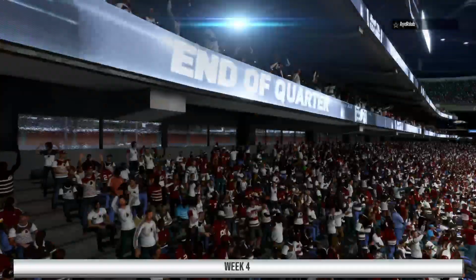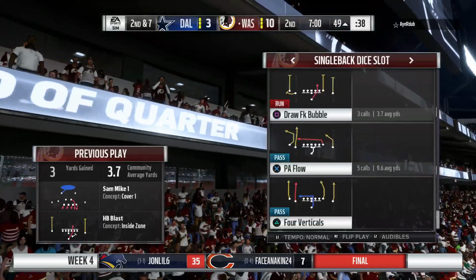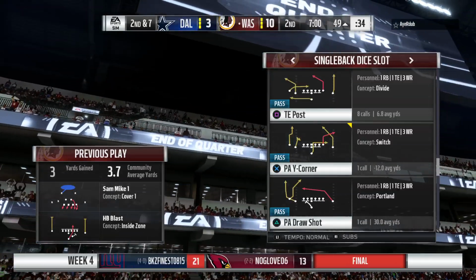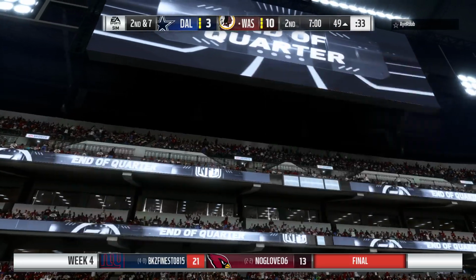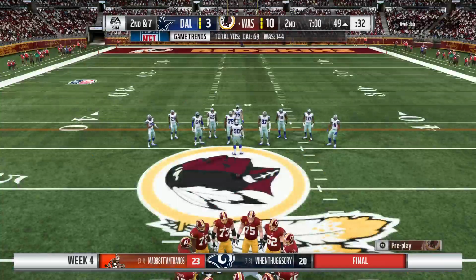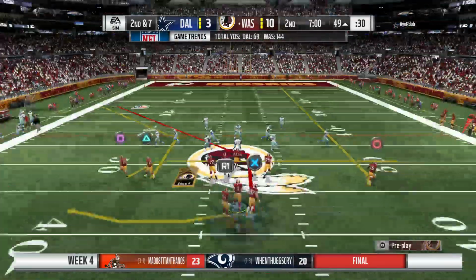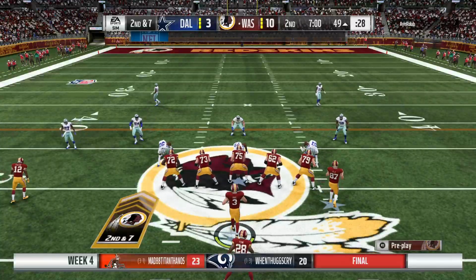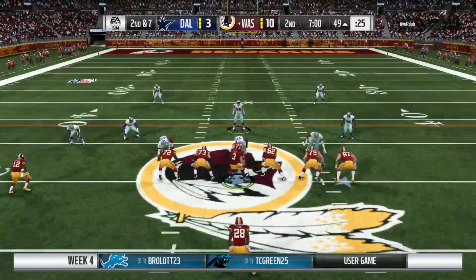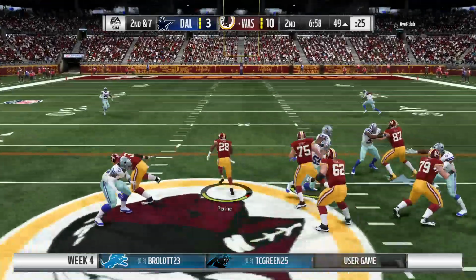Back live, Charles Davis to my right. I'm Brandon Gaudin. It's Redskin football to begin quarter number 2. They face a 2nd and 7 to start things out. No, check, Patriots! And they'll go with a ground attack here.